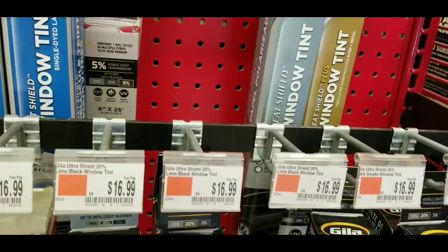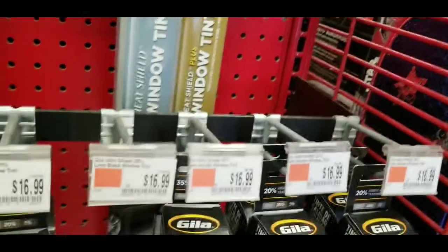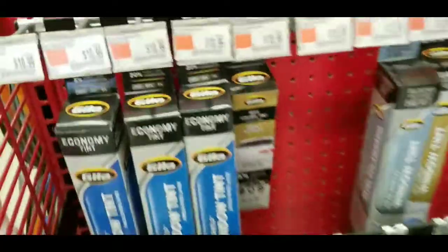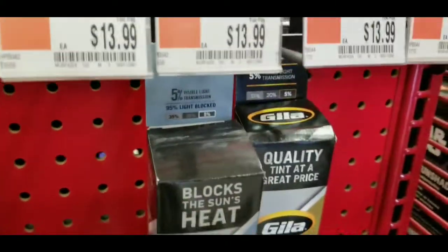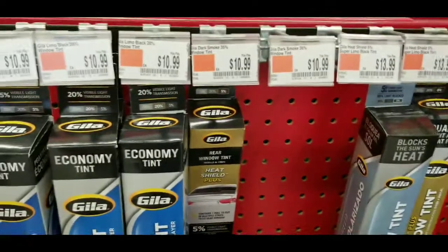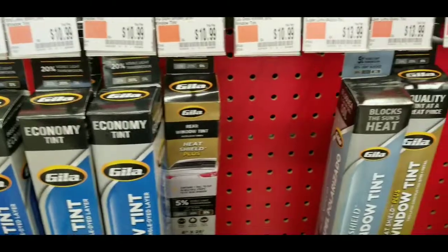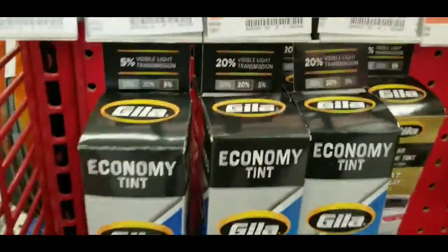But I was surprised that at Walmart they don't have 50% tint, which was what I was looking for. They don't have 73% tint, and anywhere else the highest tint you could get is like 25% or whatever. Which is surprising to me. If you're looking for a legal tint, you're not gonna find that shade of tint. So I had to go online to find it.